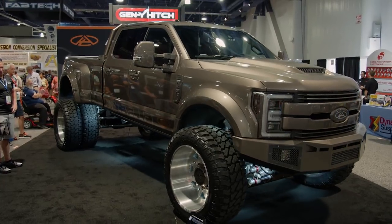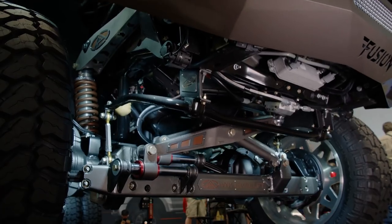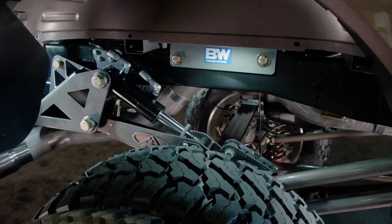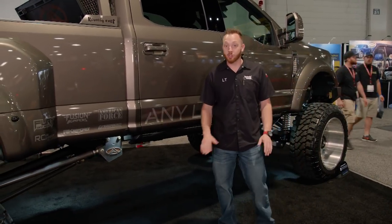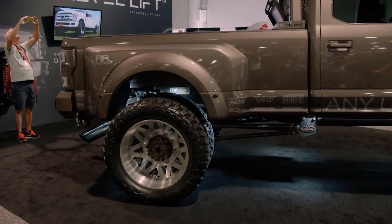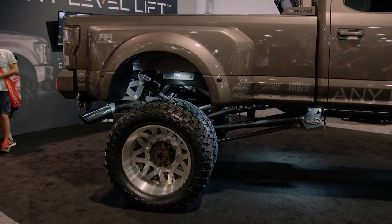This new suspension system is making waves at the show, and it's a blast to watch it in action. It uses a combination of hydraulic rams and coilover shocks, and as its name suggests, it will adjust to any level. You can keep this thing at a stock ride height and use stock wheels and tires, or lift it up 13 inches higher and put on a massive set of 42s.